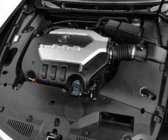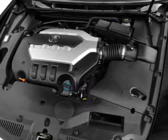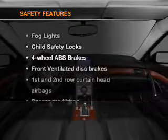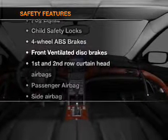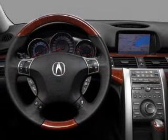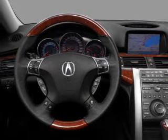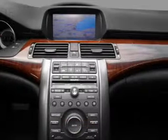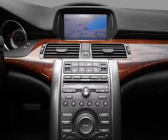Keyless entry, leather seats, power door locks, power windows, cruise control, Bluetooth wireless, a DVD system. If safety is a high priority, rest assured knowing that these top safety components are included. Front ventilated disc brakes, curtain head airbags, passenger airbag, side airbag, traction control, stability control, daytime running lights.